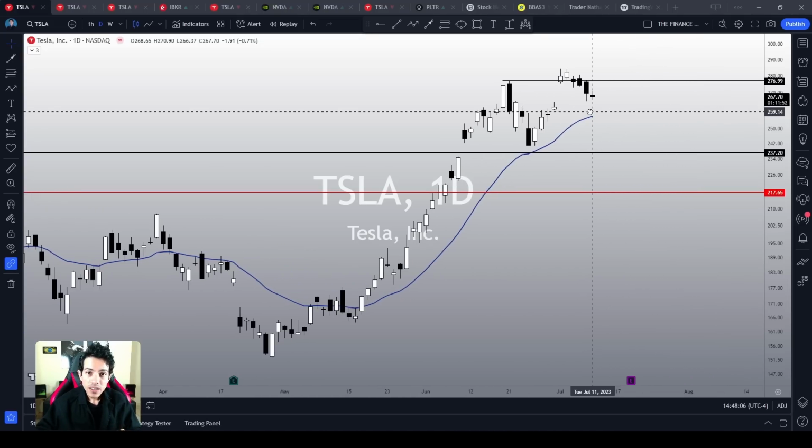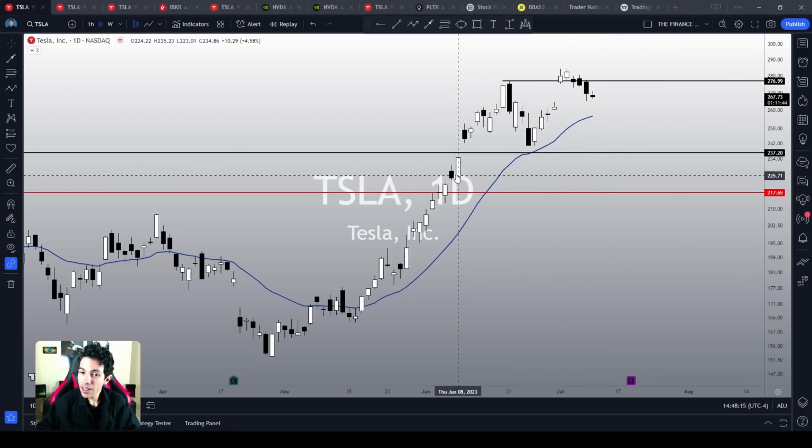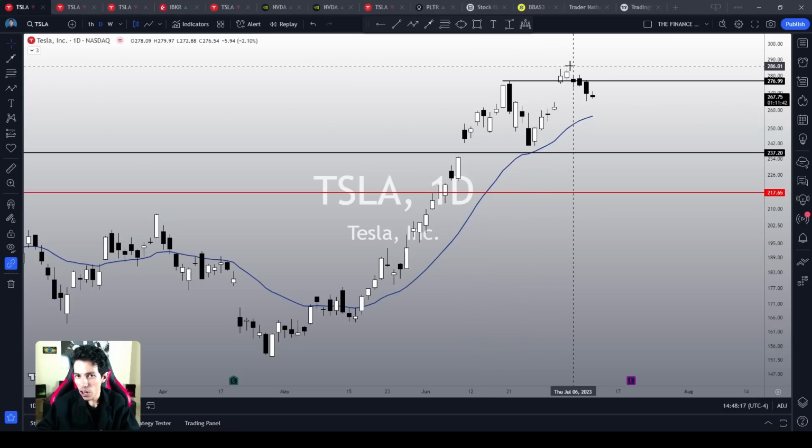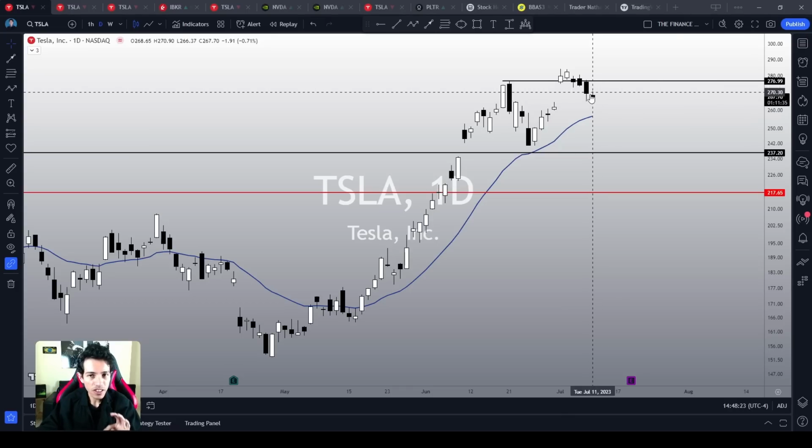Only if Tesla makes a new lower high, lower low, losing its support levels over here, then okay, Tesla is going to reverse the bullish sentiment and it is going to turn bearish on the daily chart. But as long as we don't see that happening, the bull trend will just remain bullish and this movement over here is quite annoying.